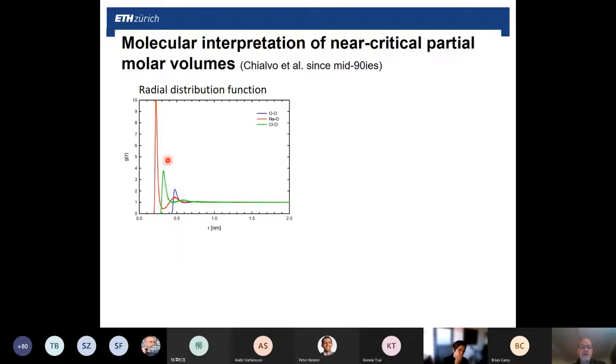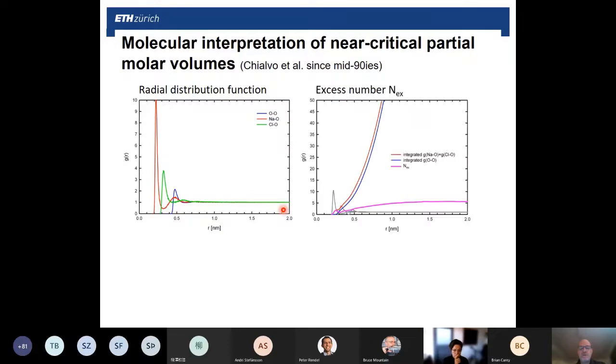Now what you can do is integrate this radial distribution function as a function of radius. Then you get the accumulative number of water molecules that surround the central particle as a function of distance, and that looks like this. Again, these are exactly this radial distribution function, and the red curve is now the integral of the red plus the green curve. So that's how many water molecules as a function of distance surround NaCl.